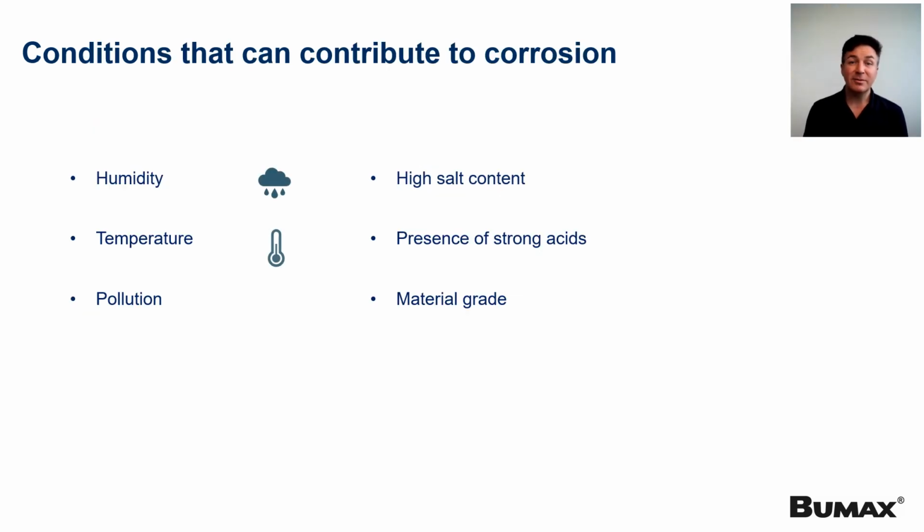There are several different factors that can impact the type, extent, and rate of corrosion. For example, high humidity and high temperature environments will be more challenging. In addition, other external factors like pollutants in highly industrial areas, high salt content in marine environments, or acidic conditions that you could typically find in a chemical processing or food plant. Different materials will react in different ways towards certain factors. That's why it's very important to choose the correct material for specific conditions.